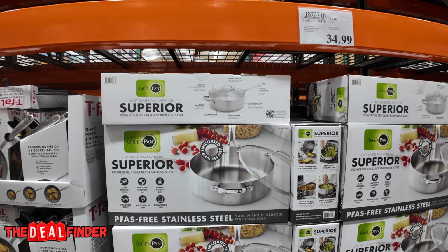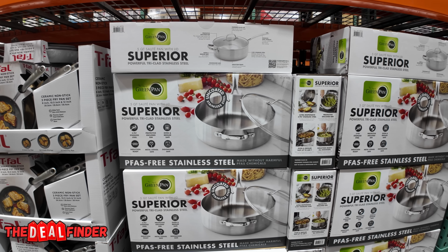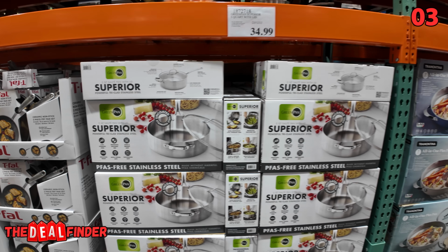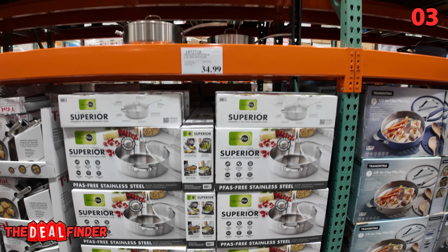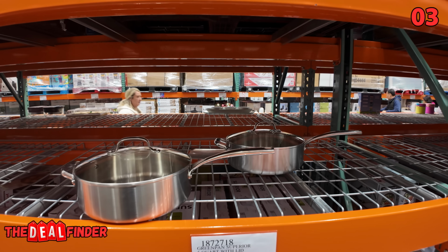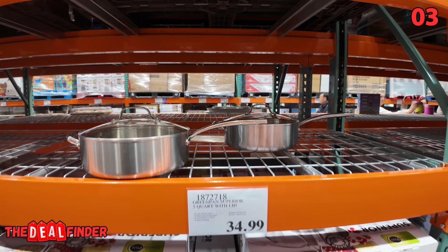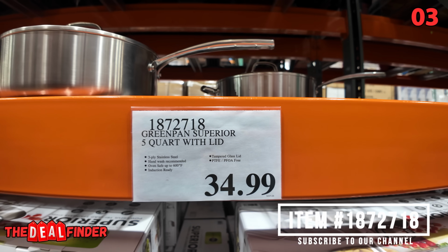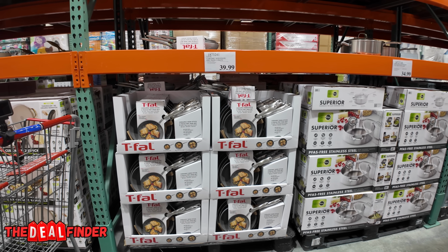In the #3 spot from GreenPan, we have their superior 5-quart stainless steel saute pan. Now this pan is pretty sweet. It's professional grade 3-ply construction, so it does feature 2 layers of stainless steel with an aluminum core. If you don't own a stainless steel pan, try this one out. It's not too expensive. You can use it to make sauces. You can use it to saute. Once you learn how to cook with stainless steel, you're going to love it. Plus, the pan looks fantastic. It does have a nice build to it, and it's pretty inexpensive, $34.99.